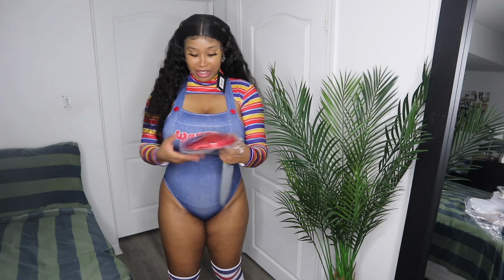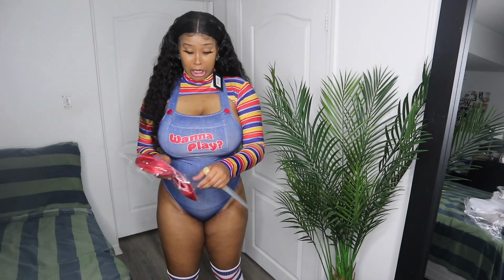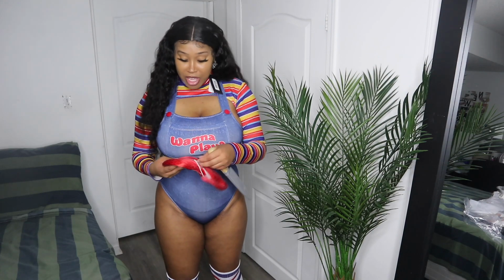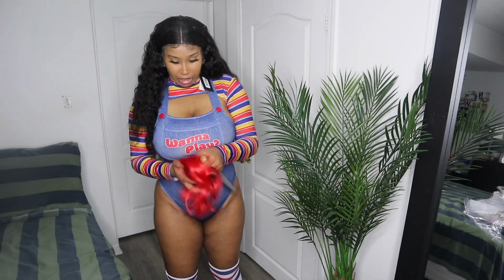I'm so stupid. I really want to wear the wig out to complete the outfit, but I'm not going to because my friends be hating. They're like, you're not wearing that wig. It doesn't look good. I'm like, it's Halloween, y'all. Leave me alone. So if I can't get to wear the wig, I'm not wearing the costume. Sorry. Because I wanna play.